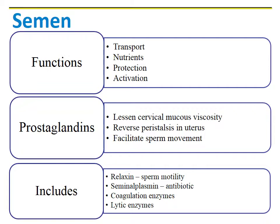Other inclusions in semen are relaxin, which again makes sperm better swimmers, seminal plasmin, sort of like an antibiotic to prevent bacterial degradation of the sperm, enzymes to help the semen coagulate in the female tract so that it stays in the female tract longer, and lytic enzymes to break the clots after a period of time. As you can see, seminal components are really trying to get someone pregnant.